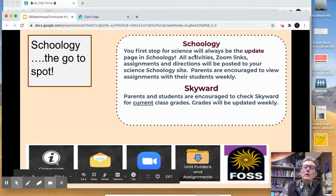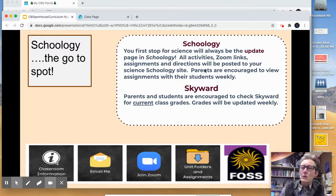That is also where I would look for if assignments are completed and turned in or submitted. So I score them through Schoology, and then once a week I sort of sync them with Skyward. So Skyward might not be totally up to date, and if it looks like students are missing work, you might look in Schoology and see if it really hasn't been submitted yet and hasn't been scored in Schoology.